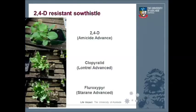And from a practical point of view, the sow thistle are not only resistant to 2,4-D, they're also resistant to other Group I herbicides. So here you've got plants that have been treated with 2,4-D, the resistant, susceptible, clopyralid. Again, here you've got the resistant, susceptible, and fluroxypyr. The resistant plants seem to be more tolerant to clopyralid and fluroxypyr than they are to 2,4-D. And this poses a big problem because we have very little to work with in terms of broadleaf control, considering that Group B herbicides have all developed resistance.